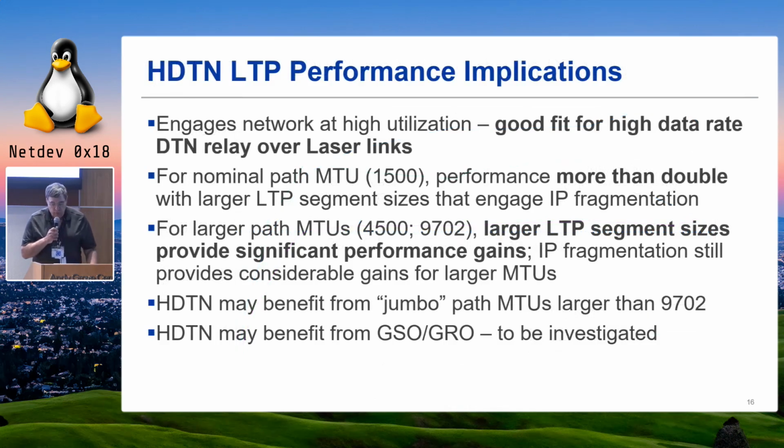So what we've seen with HTTN performance is that it engages the network at high utilization, which makes it what we think to be a good fit for high data rate DTN relays over laser links. For nominal path MTUs like 1500 bytes, performance is more than double with larger LTP segment sizes that engage IP fragmentation. And then for larger path MTUs, larger LTP segment sizes provide significant performance gains. IP fragmentation still provides considerable gains for larger packet sizes. So that means that HTTN might benefit from jumbo path MTUs larger than 9702. HTTN may also benefit from GSO GRO, which is to be investigated in later phases of our investigation.